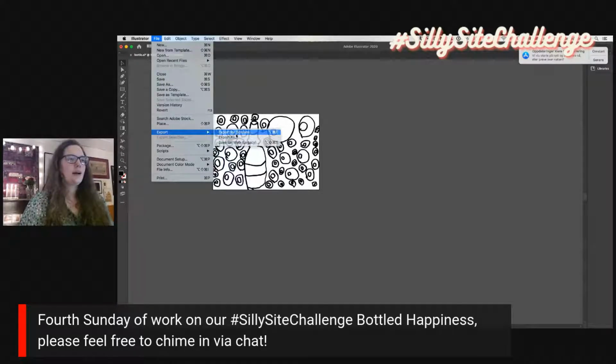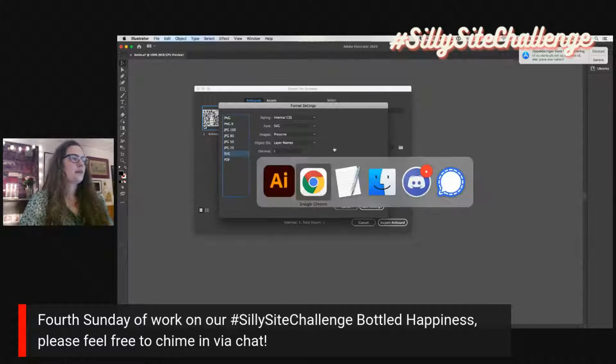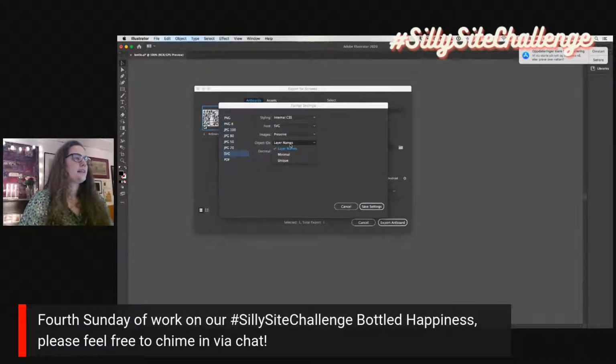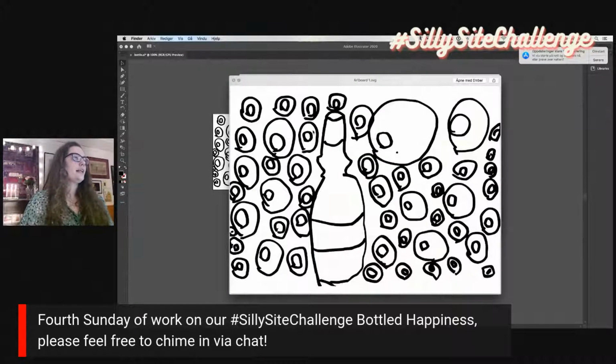Export for screens, and now we can choose SVG. We can do that before. Add scale, I don't think we need to do that. SVG, styling, internal, preserve, font. Yeah, those are the things that they said. Convert to outline. Oh, we don't have any fonts. Image preserve. Object IDs, layer. Oh yeah, we can layer the different objects. Okay, we'll see how this goes. So save setting, export artboard.